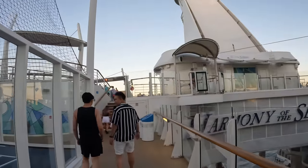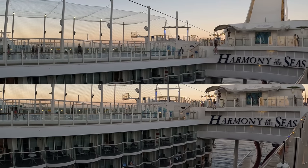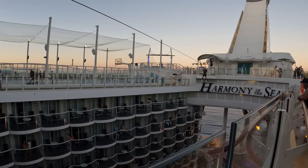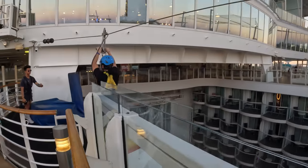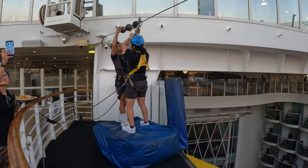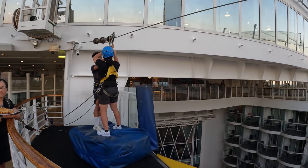Now we're gonna go slide down the ultimate abyss to take a shortcut down to the 6th floor, go to the 5th for guest service, and sign up for ice skating again. The original plan was to take the ultimate abyss down to go to the reception and then go to the ice skating to sign up, but we saw that no one was lining up for the zip line, so we seized the opportunity and took a ride.